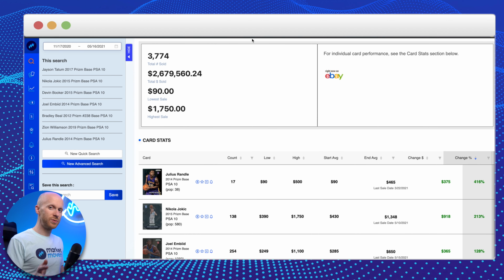A couple of other guys who have really gone up, and no surprise here, obviously their performance reflects it. Julius Randle, who could be in line for the most improved player, and Nikola Jokic, who is, I think, at this point, the favorite for the MVP. And their cards have gone up 416% on the Prism base and 213% on Jokic with the Prism base.